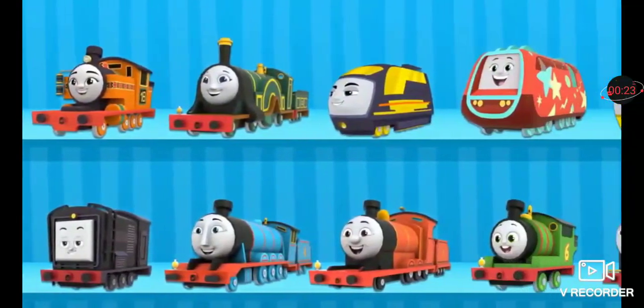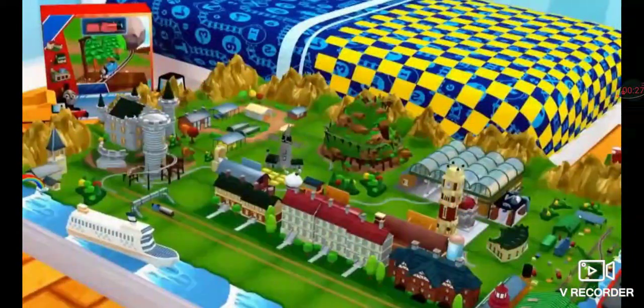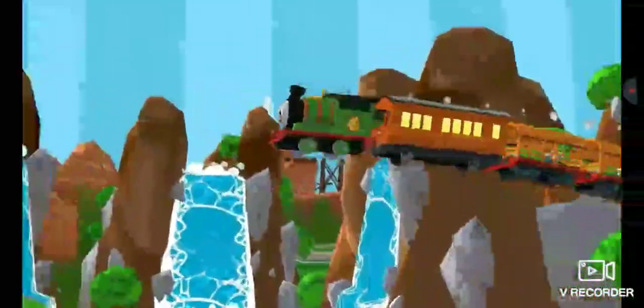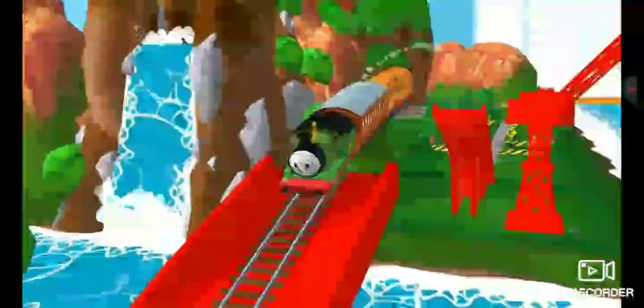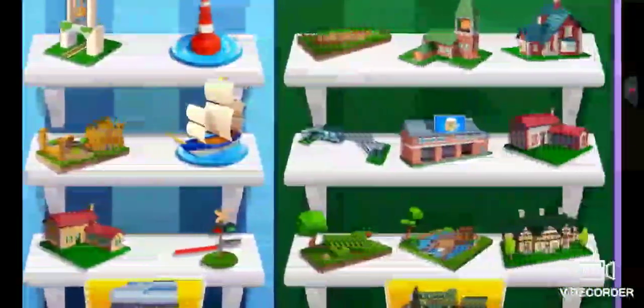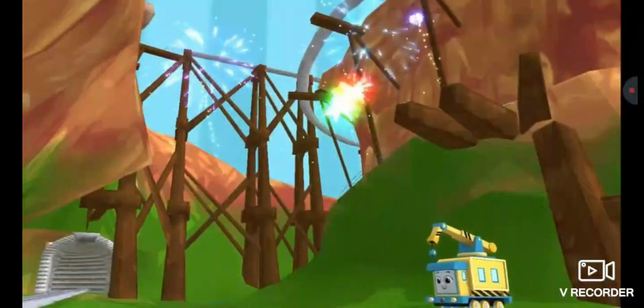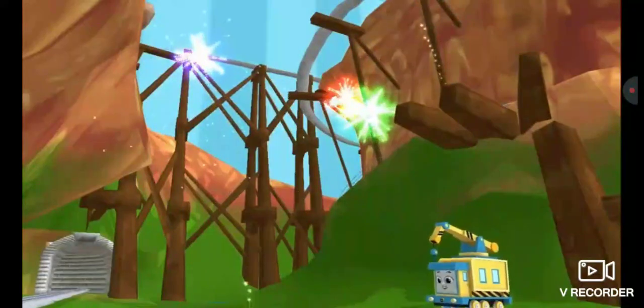What a beautiful day for a great adventure on your very own island of Sodor. Play exciting mini games with me and my friends in an awesome train set that magically comes to life. Collect cool toys to build and customize your very own train set. Oh, let's get all the toys. Ready to roll out? We are. We are what?